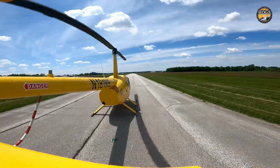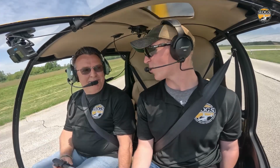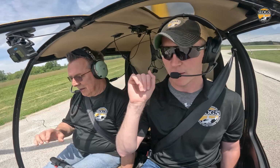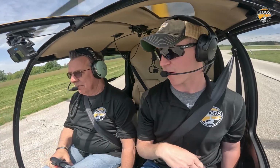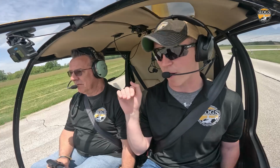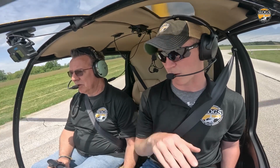And to a stop. Collective all the way down. Very impressive. That may be the shortest shallow approach. Like you're talking about, it doesn't have to be 200-300 yards. Correct. If you have stuck pedals and you just need to get the thing on the ground and run it on, that's a different thing. But yep, it doesn't have to be super long.